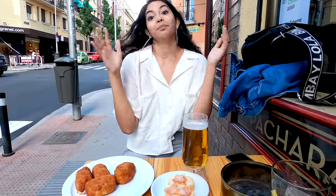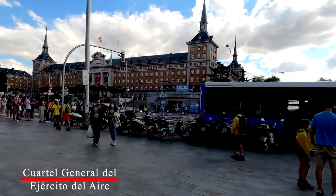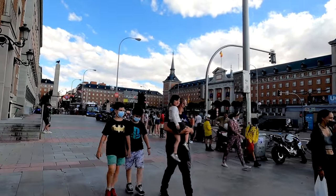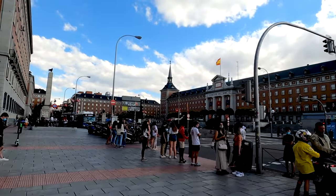Okay, enjoy. So we finished our dinner and la cuenta is paid, so we can go now. So here we have the Air Force School right in front of us. Oh yeah, now I see there's a jet over there.